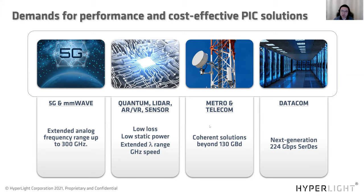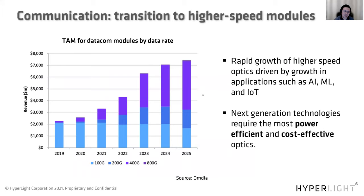If we take a closer look at the established market, we see that this demand is not just temporary and will continue to increase over the next few years. This is largely driven by applications such as artificial intelligence, machine learning, and Internet of Things. The most important thing going forward, for example for data communication, is addressing the power efficiency problem while also being cost effective. That's really the challenge for the next generation high-speed modules.